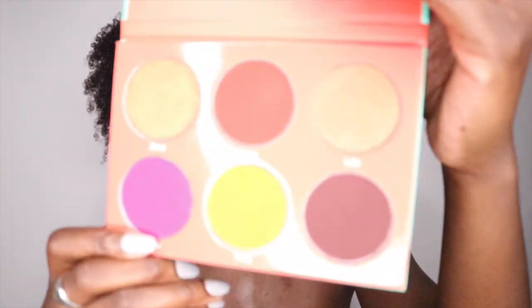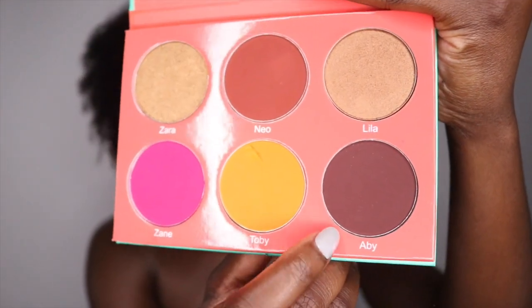Next up, I'm gonna show you guys a swatch from Juvia's Place. It's a blush, but it's so deep that it probably is more of a contour, but I'll show it to you. This is the actual blush. But obviously, as you can tell, it's really deep. Swatch that right here. Yeah, whoa. So that is just a beautiful color. Definitely would consider it for a contour.